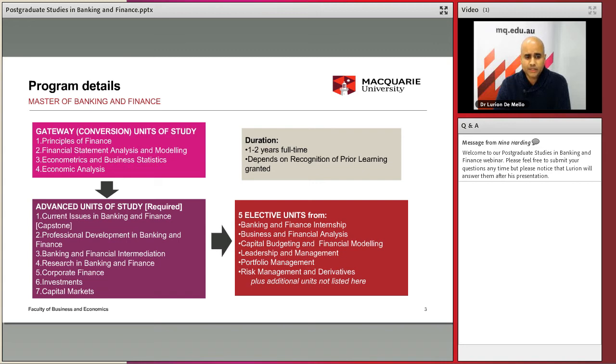And in addition to these advanced units of study, you also have 5 elective units, and these involve a bank and finance internship. So at Macquarie, we are very much focused on getting practical exposure and practical experience incorporated into the degree. So this is a great opportunity as well. And you have a whole list of subjects that you could do across some other disciplines.